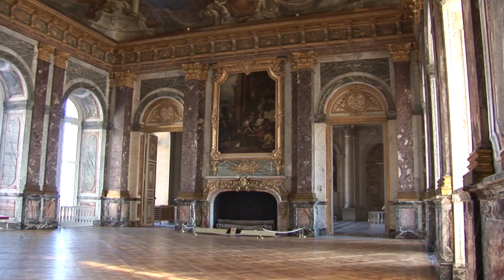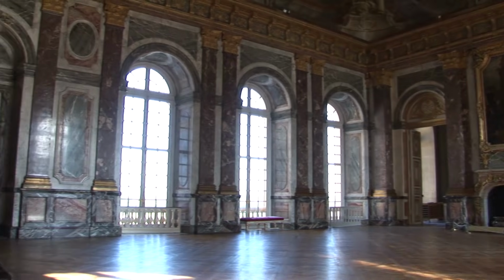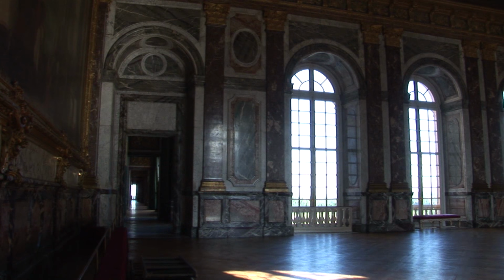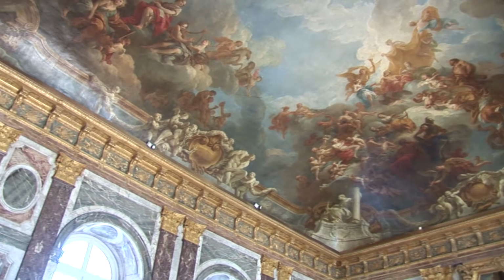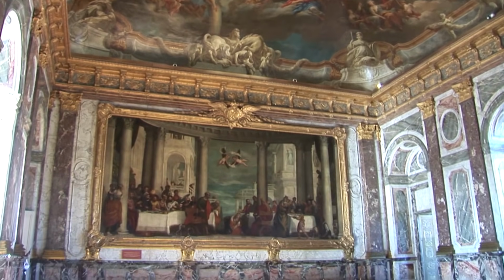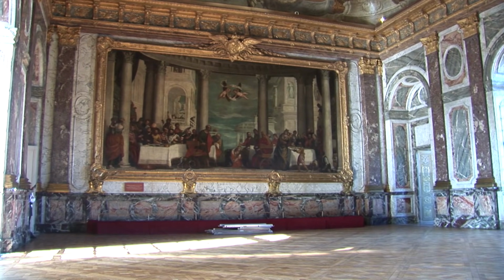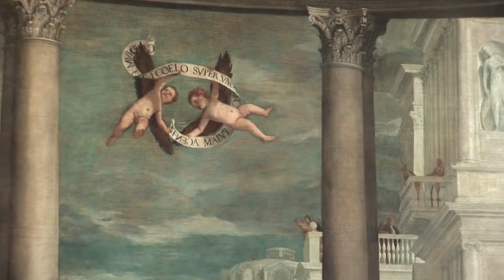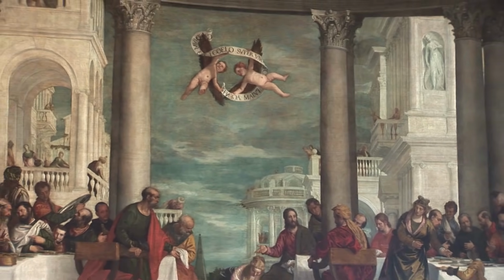The decoration of the Hercules Room was undertaken in 1712 under the direction of Robert de Cotte, but was interrupted first by the death of Louis XIV in 1715 and then by the Regency, and only resumed in 1729 and completed in 1736. The marble casing and twin pilasters foreshadow the decoration of the Hall of Mirrors. The Repast at Simon's House, executed by the great Venetian artist Paolo Veronese for the refectory of the Servite convent, was offered to Louis XIV in 1664 by the Republic of Venice.